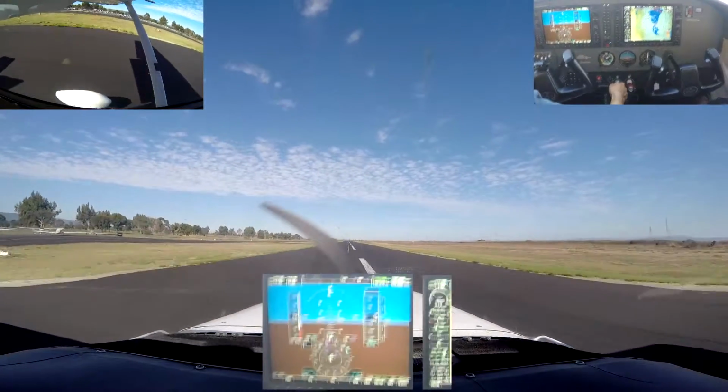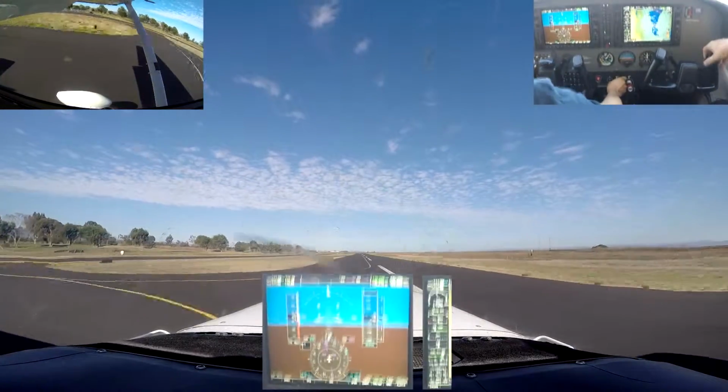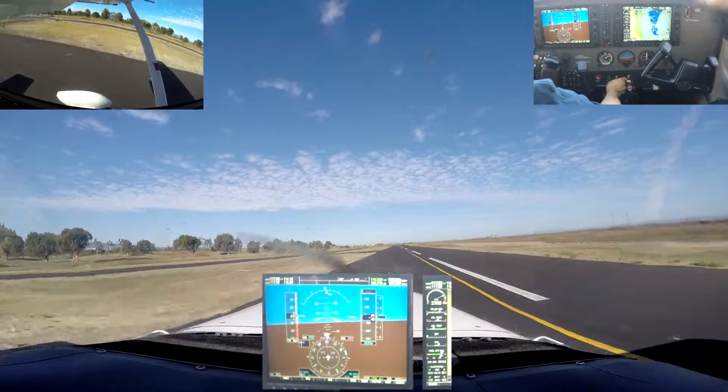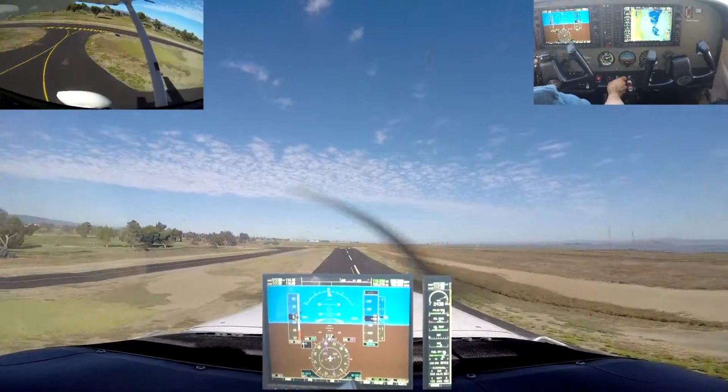Fold it off. Okay. Full power, go full power. Alright, so that's what you want to do when you're soloing. What happened was you didn't start... Victor, turn base. You want to start that level off sooner.